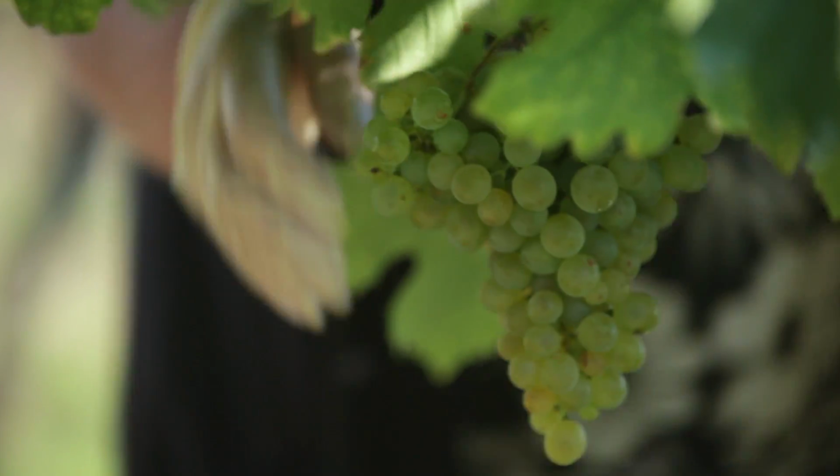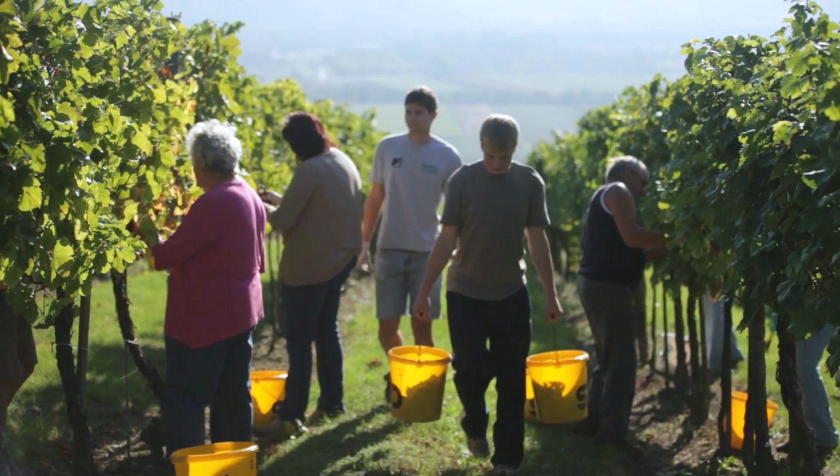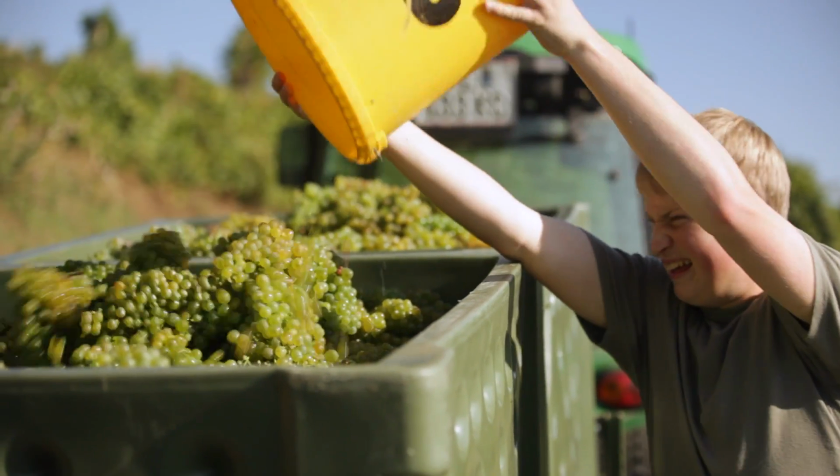How we determine the harvest time is, of course, what kind of wine style we want to achieve with it. But it's not only done by pH or chemical analysis, it's at least to the same extent done by the optical appearance of the grapes.